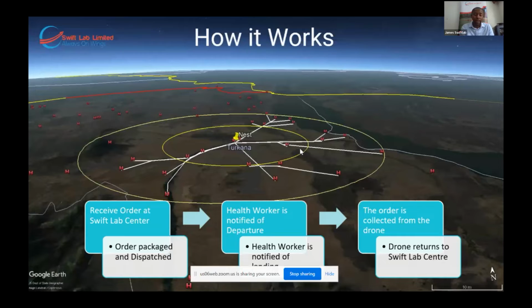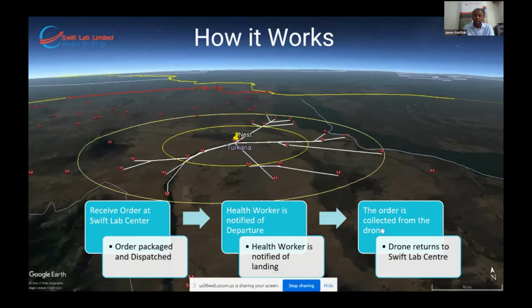So how does it work? For SwiftLab, we're going to be setting up what we call Nest in different counties. We're going to be starting up with Turkana, Tana River, Kitui, and Laikipia. We're going to be setting up a Nest, and then you order packages, and immediately the health worker is notified about that departure of that aircraft. And soon before landing, we also notify the health worker that we are close by, and then they assign someone to come and collect those items from the drone, and they can load whatever else that might need to go to a different health center.